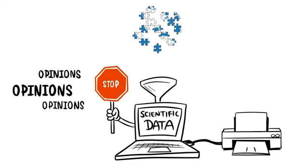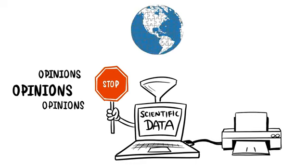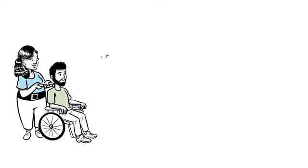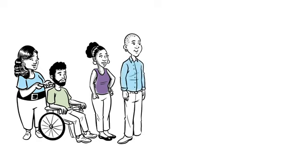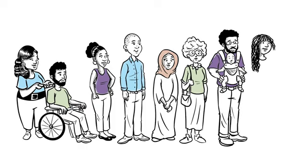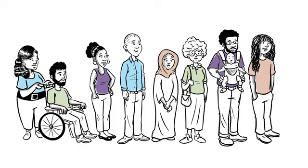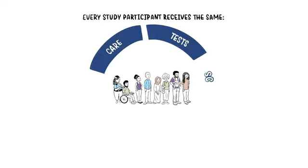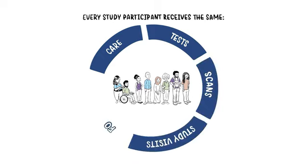It's important to have patients of every race and ancestry included in studies to better understand how the study drug works in every patient population. All potentially eligible patients are invited to consider a study, regardless of race, ancestry, sexual orientation, gender identity, or disability status. Diverse representation matters in studies to understand if results differ in different populations. Every study participant receives the same care, the same tests, scans, procedures, study visits, and follow-up.